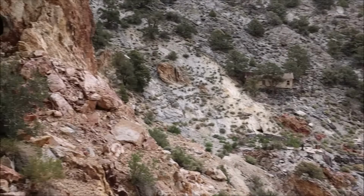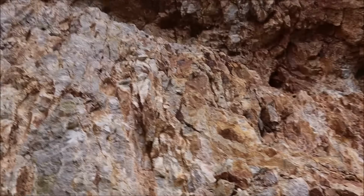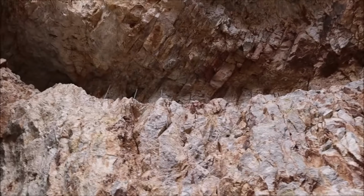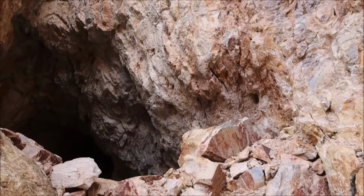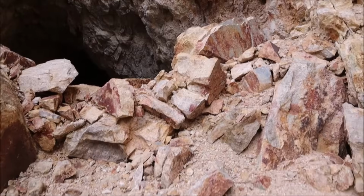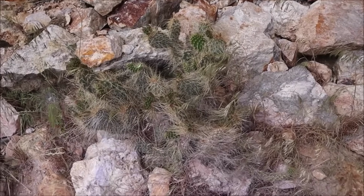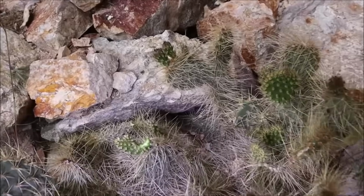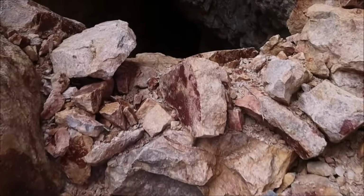So we have a couple of tunnels to check out. One there, going up this way. There's one way up there to check out. We'll have to figure out how to get up that way. And something else. There's this cactus. Piece of it has been taken out recently. Wonder by what?